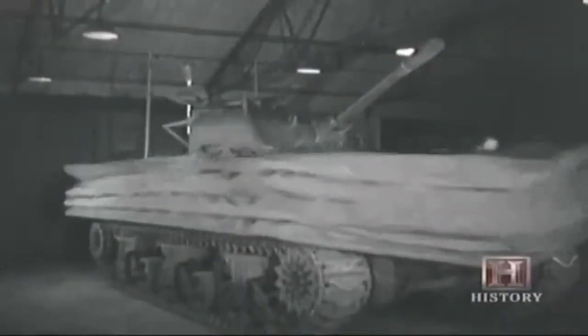So what they developed is a canvas screen on struts that you can raise once the tank is about to go into the water. They had a wire frame, kind of like a 19th century hoop skirt. Once you're in the water, you can go at about 4 knots, which is not very fast. And the idea is to just get on land.